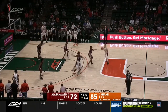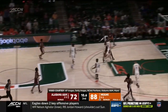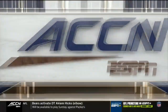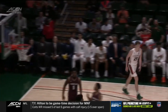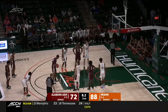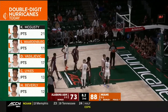Well, the crowd is cheering, but at times it was a white knuckle affair as DJ Vasilevich puts the final nail in the coffin, the exclamation point with his fifth triple of the afternoon. 17 for Vasilevich, who's now just 4 points shy of 1,000 for his career. And this is just one of the better shooters in the ACC. And I'm gonna say in the country as well, shooting close to 50% from beyond the arc coming into this game, and another logo three-pointer. I mean, that's well beyond NBA three-point range right there for Vasilevich. DJ Vasilevich, 5 for 6 from three-point range this afternoon.